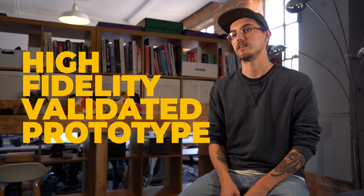Oftentimes that means companies are thinking about actually building this product into a real app. Sometimes it means they need to go back to the drawing board and rethink a lot of things. Or sometimes it means actually we're going to run another design sprint to build off the feedback that we've got. In less than a week, a startup can go from a big idea to a high-fidelity, validated prototype. It's the fastest and most efficient way to bring a new product to life or improve an existing one.